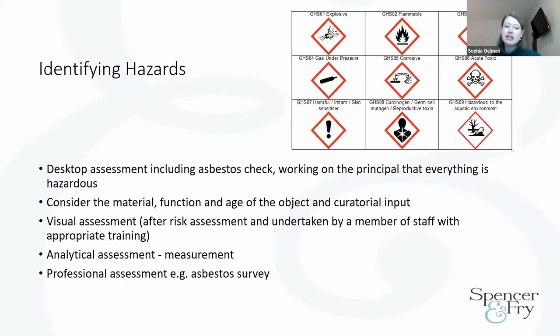Or it could be a professional assessment. So that could be by a specialist contractor, like an asbestos survey, or it might be by a specialist conservator who would be able to advise you on the kind of hazards that might be in the collection. But really it's a process of ruling out any hazards.